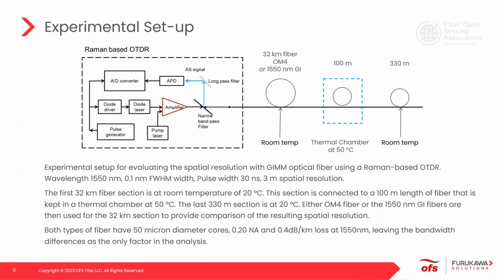Then we experimentally evaluated the spatial resolution using GI multimode optical fiber with a Raman-based OTDR. This is the setup. The wavelength is 1550 nanometers with 0.1 nanometer full width at half maximum. The pulse width is about 30 nanoseconds, so that means it should have 3 meter spatial resolution. Then we connect the launching to 32 km of fiber, either OM4 fiber or the 1550 nanometer graded index fiber. Then 100 meters of fiber is put in a silver oven at 50 degrees C. At the end, 330 meters of fiber is put back at room temperature, 20 degrees C.